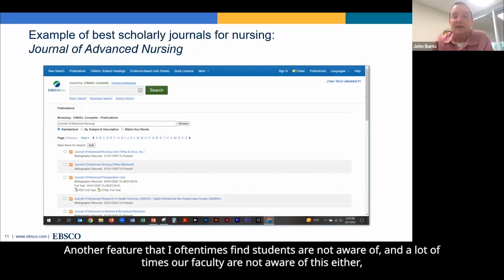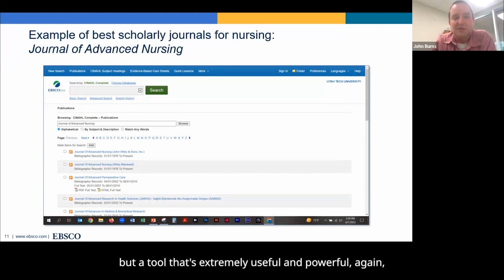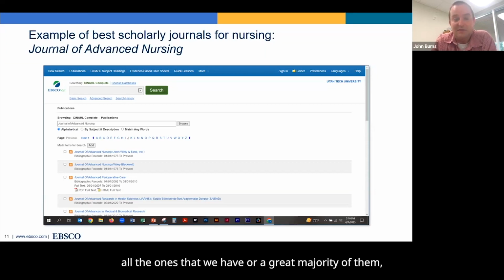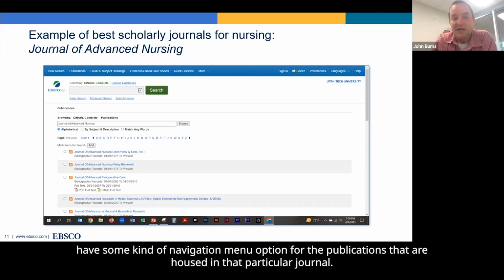Another feature that I oftentimes find students are not aware of, and a lot of times our faculty are not aware of this either, but a tool that's extremely useful and powerful, again, as you're starting to have a student learn key publications in their field, is that databases will oftentimes, most of them that I've worked with, all the ones that we have, or a great majority of them, have some kind of navigation menu option for the publications that are housed in that particular database.